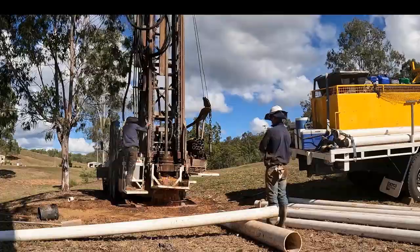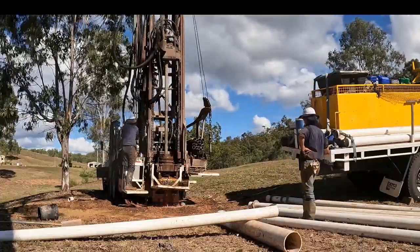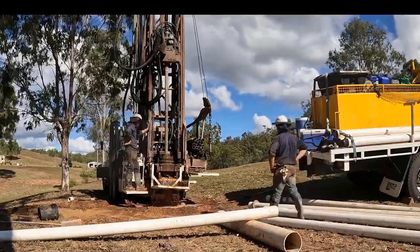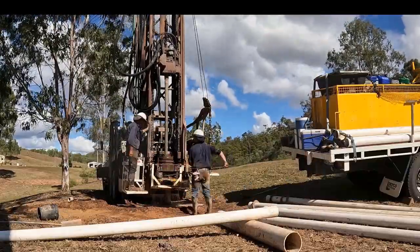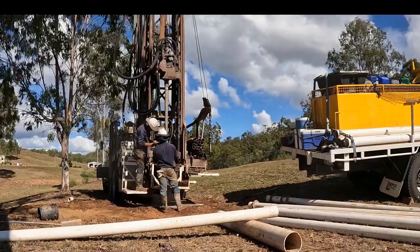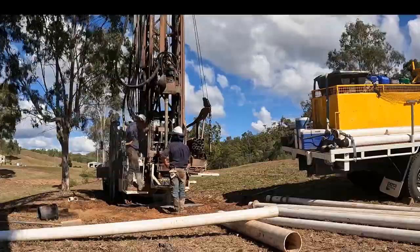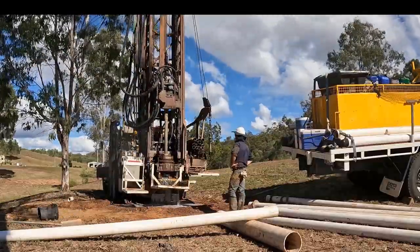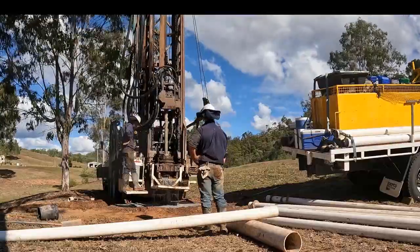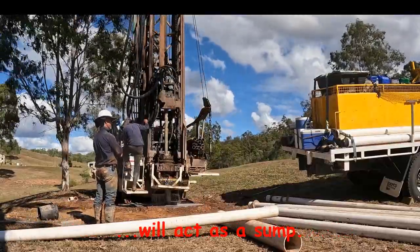The good news for me is that this time they actually went down 2 extra meters to take it to the full 30, and they hit a diorite layer, and they went about 1.5 meters into that diorite layer. So that is the layer beneath the aquifer that effectively seals it and helps keep the water in the water-bearing layer.